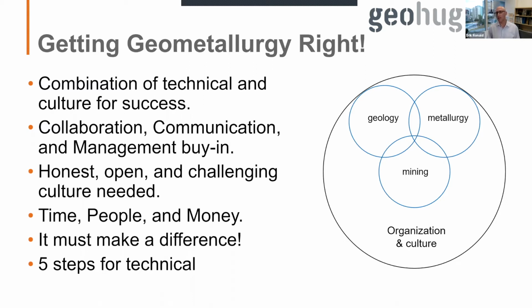So when you get different disciplines together, geologists, metallurgists, mining engineers, insert your jokes here, and all of them are real, every stereotype is there for a reason, you have to have that ability for respect and honesty and opening up and challenging one another. The metallurgist challenging the geologist: why did you choose these places to drill, and what does this mean from a metallurgical point of view?